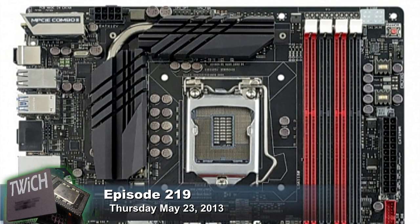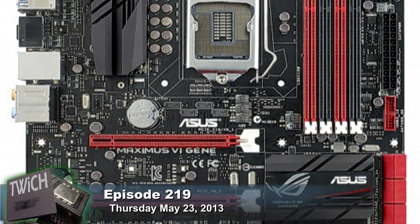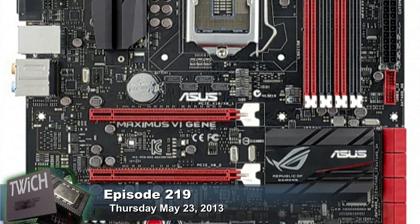So the first batch we looked at was from Asus. They have several different lines. Everything that you know of is continuing. They have the ROG line, Republic of Gamers. These are the ones that have all the bells and whistles, all the overclocking capability, mini PCIe combo slots, and that new storage SSD slot they have on there. M.2. Yeah, so new that apparently there are no SSDs for it.